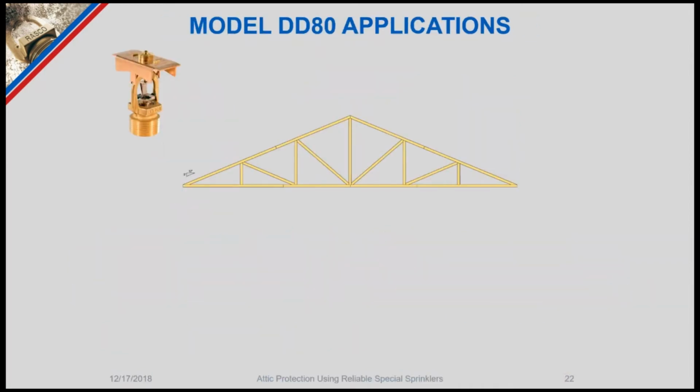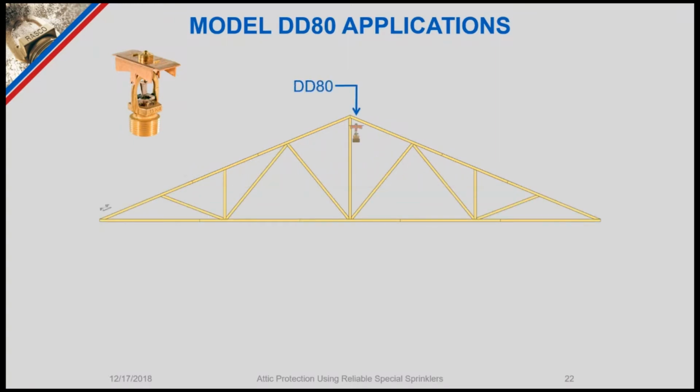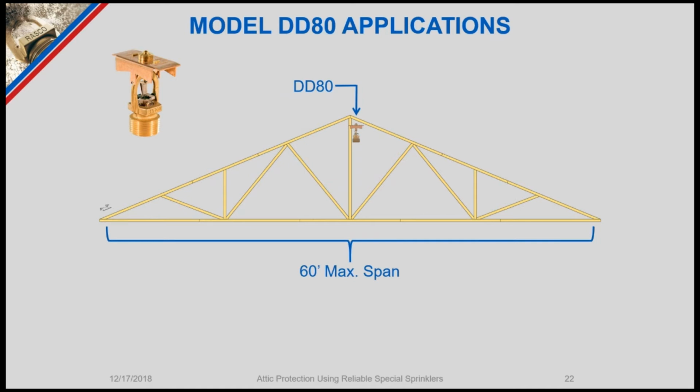Moving on to our next sprinkler, we'll talk about the DD80. Now the DD80 is going to offer us coverages that exceed 40 foot. So we'll place that sprinkler again at the peak, and now we'll be able to offer 60-foot maximum span. Now 60 foot has been the maximum span listing for these types of products for over 2 decades. So when it came time to come up with our product, we said, how can we do better than 60?